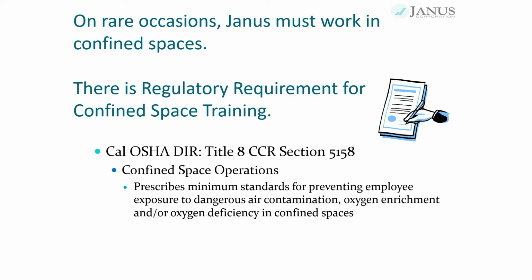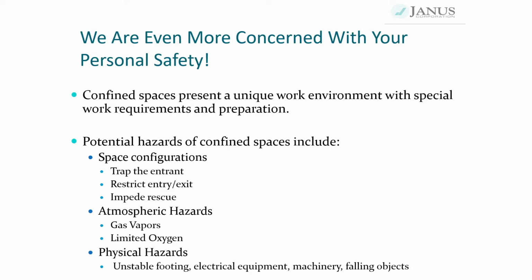OSHA, Department of Industrial Relations, Title 8, CCR, Section 5158, Confined Space Operations. This rule prescribes minimum standards for preventing employee exposure to dangerous air contamination, oxygen enrichment, and oxygen deficiency in confined spaces. More importantly, we are concerned with your personal safety when working in a confined space.